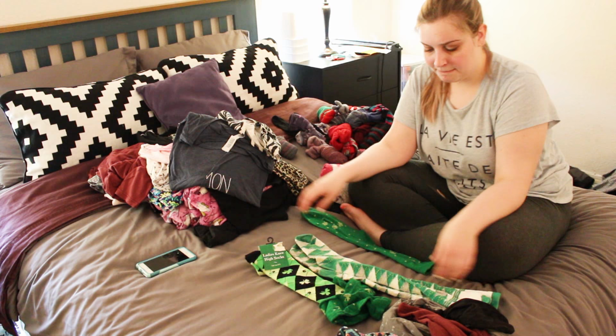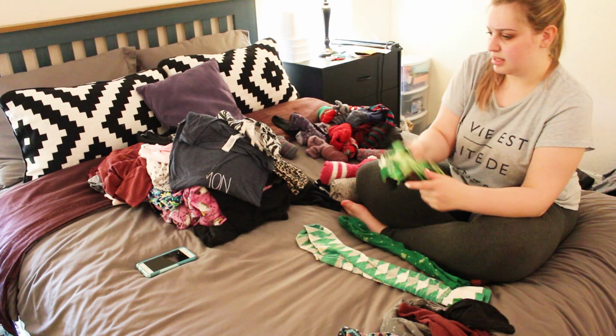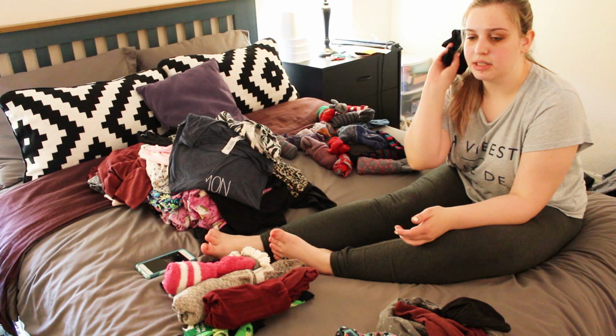These are knee high. These are longer, but not knee highs. And then these are... I think I'm gonna keep these guys, the ones I haven't worn yet, and get rid of the other two. Love these, just maroon high socks. They're almost knee high. Plain black. I'm gonna keep a pair of plain black tights, so I'm gonna get rid of these plain black socks because I never wear them.